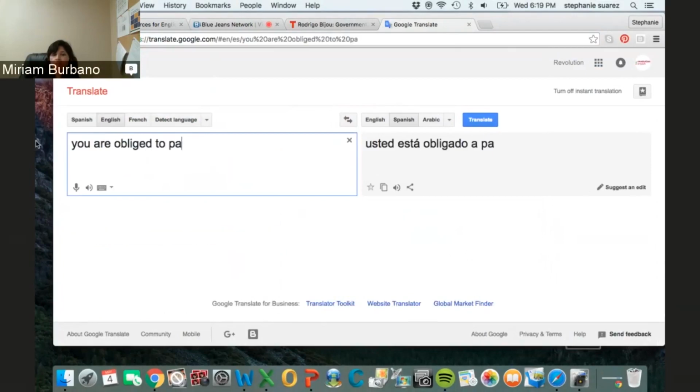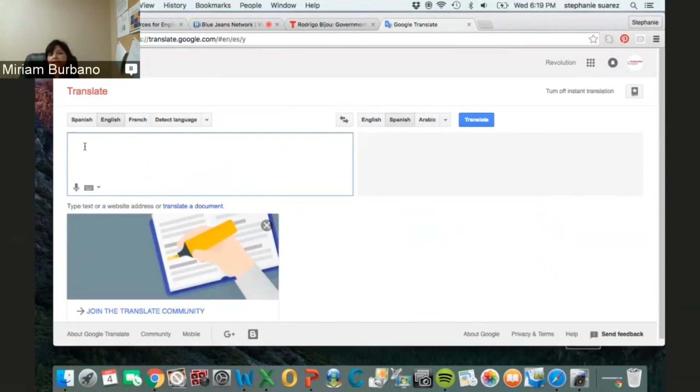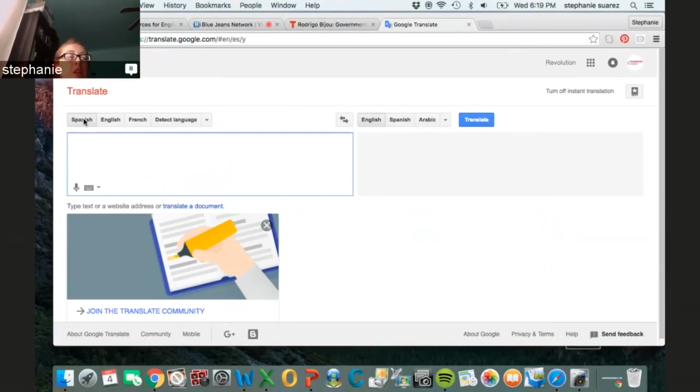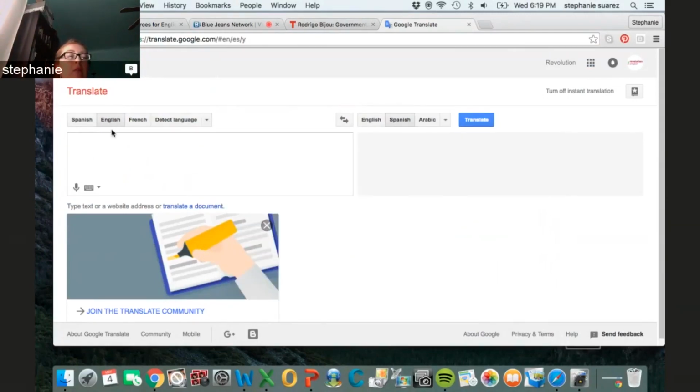I missed that, Stephanie. Can you show me? What did you do in order to move to another language? Yes, I might have gone a little too fast. So in this left box, you're going to put the language that you are typing in. So for right now, originally it was in Spanish. I clicked on Spanish, but now I'm going to switch to English. So I'm going to click English, and then there are more languages here. You can choose all these languages. But for right now, we're going to do English.